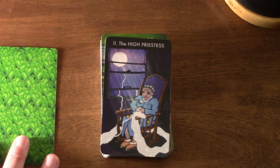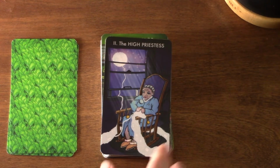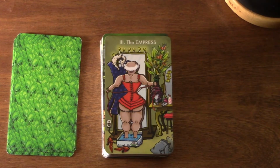So this was a card I didn't love initially, the High Priestess, but it kind of grew on me. I think that idea of weaving the moon is really just a beautiful idea. So initially I was like, oh, I don't know. And this is my problem always with modern decks, right? It's like, oh, I don't know. And then I'm like, oh, that's cool. I love this Empress. Like, this I'm living for.